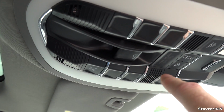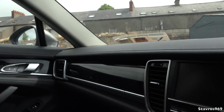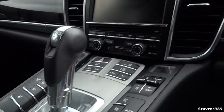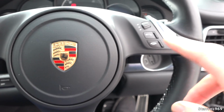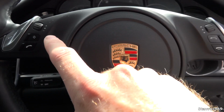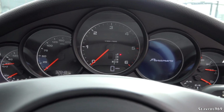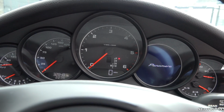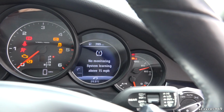We have all these switches here to operate your lighting and of course your sunroof. But yeah, I really like it in here now, and the driving position is really nice, and the seats are great as well. And we have all these functions here on the steering wheel to operate your phone, and just going down through the menu on the dashboard.